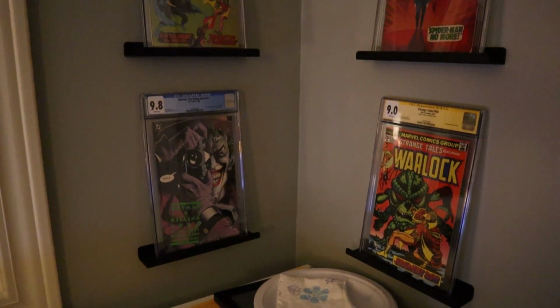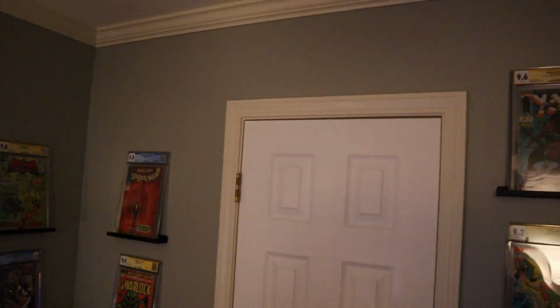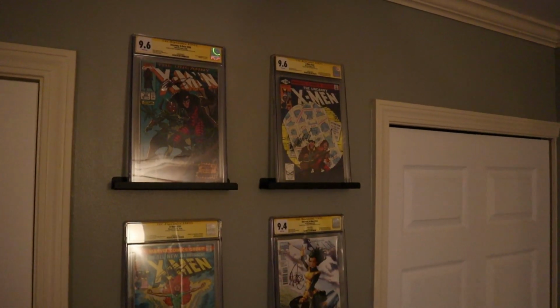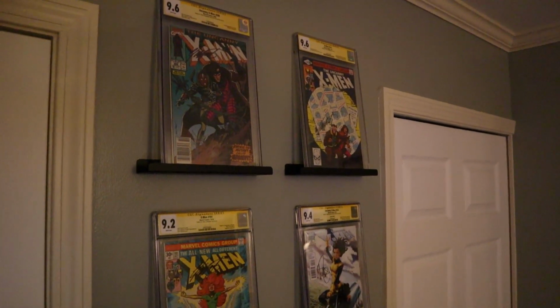Okay, awesome. Here's a corner that I've displayed some slabs in. Amazing Spider-Man 50. Batman vs. Ra's al Ghul. And as we turn over to the right here, here's my X-Men section. First Gambit, Days of Future Past. All signed by Chris Claremont.